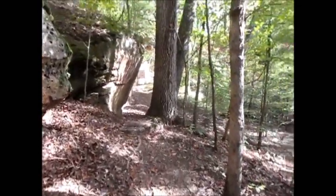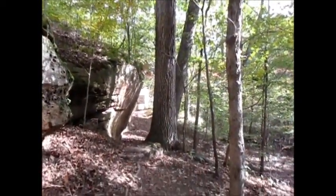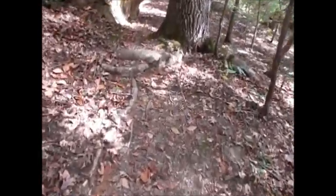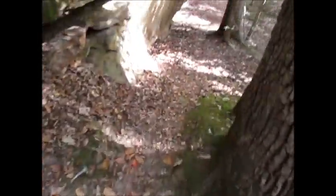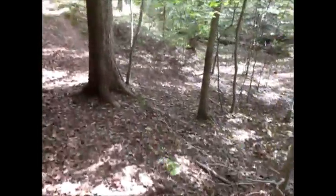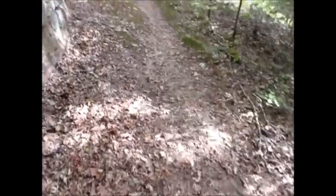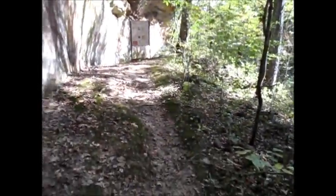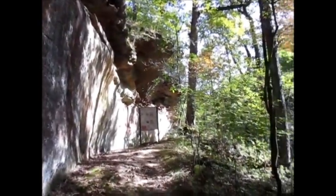All right, looks like what we're looking for, guys, is right up here. I can see a sign and it's gonna have a lot of readings on it. Let's see what it's about. Wowzers. Cool. Rock wall.